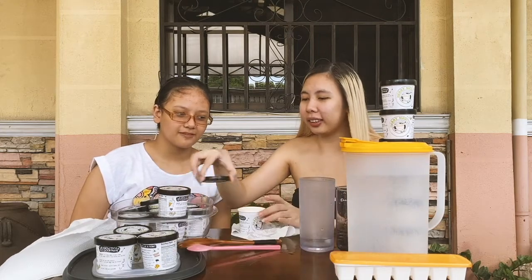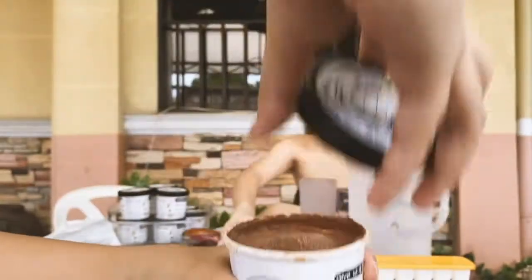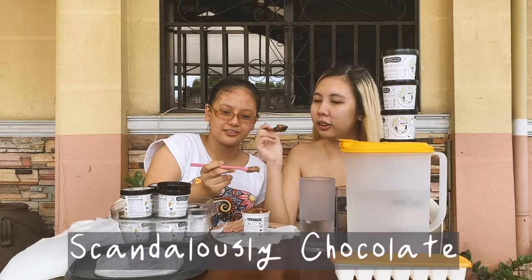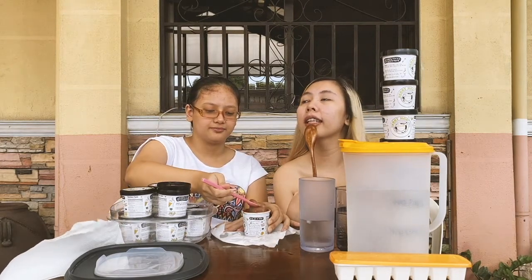Okay, this is great. Scandalously chocolate. Whoa, that's so good. I'm biased, so it's chocolate. So I might give it a higher score than what it is. Great taste. I like chocolate. I give it an 8.